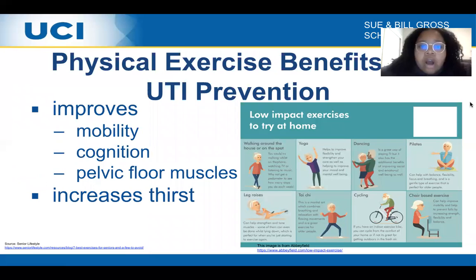Physical exercise is also encouraged to help prevent UTIs in older adults. Physical exercise improves mobility, cognition, and the strength of the pelvic floor muscles, as well as other muscles, as well as increasing thirst, which will help with flushing out potential bacteria from building up. So increasing urination will help with preventing UTIs.